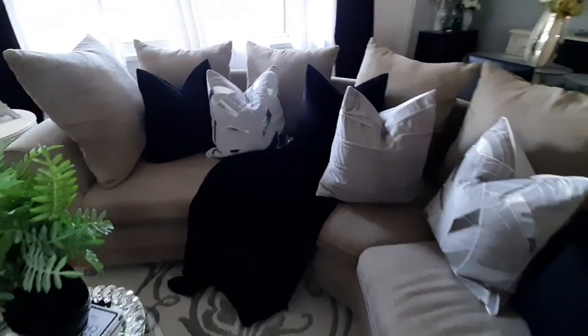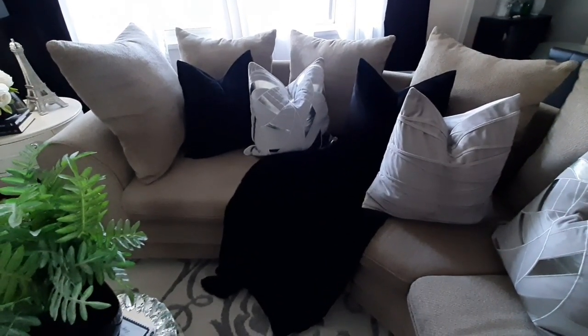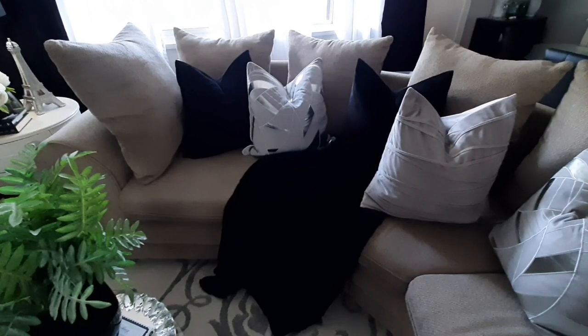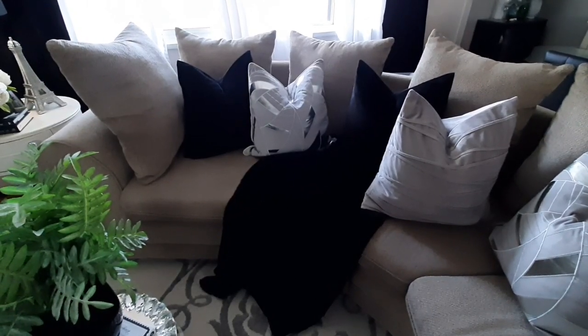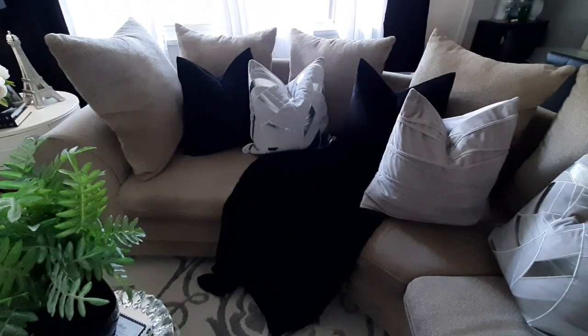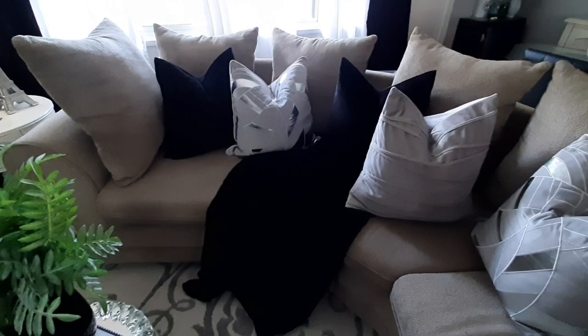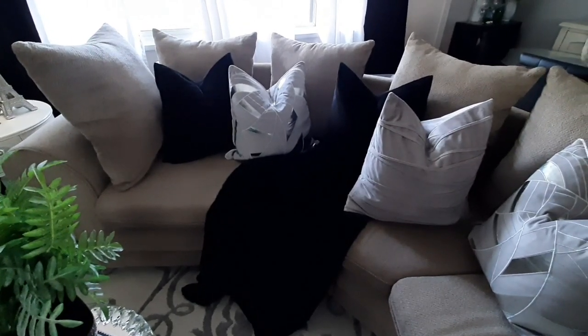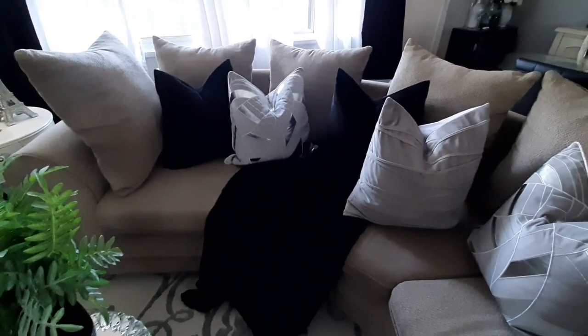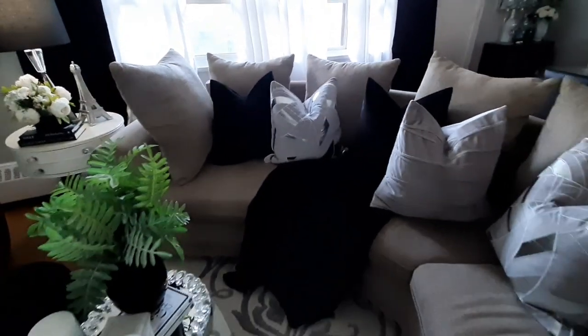My sectional may come off as a creamy tone on camera, but in person it actually has really light green tones in it. I don't remember what fabric it is, but I did purchase it from a local furniture store. The bigger pillows that you see that match the sectional come with a different color on the opposite side, which I don't really like.